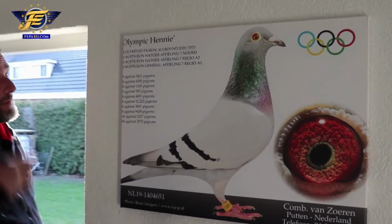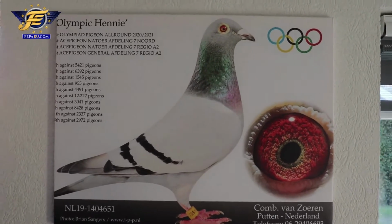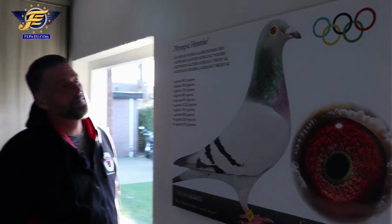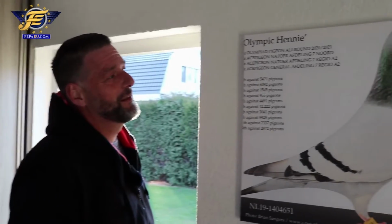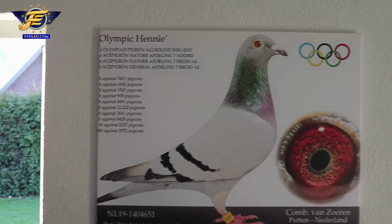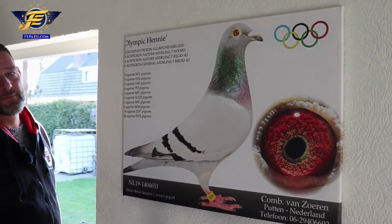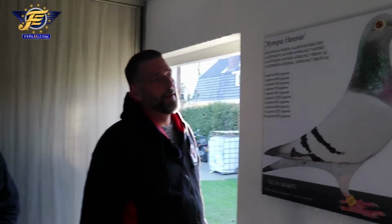Explain, what is this? Because this looks very special, Olympic Hennie. Something special about her, isn't it? What makes this hen so special? That's the one. She flies on everything, short distance and one day long distance. The best of the best. All around. Nothing better. All in the Netherlands, this is the best one.